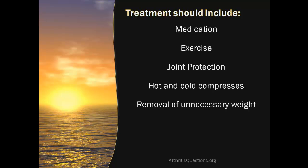The removal of unnecessary weight from your joints. If you're overweight, then you're putting an unnecessary strain on your hips, your knees, and your feet in particular. And even a few pounds of extra weight can make a significant difference to the damage done to the joints, particularly to those of the knees. Shedding those extra pounds can make a very real difference to your arthritis and, of course, to your health in general.